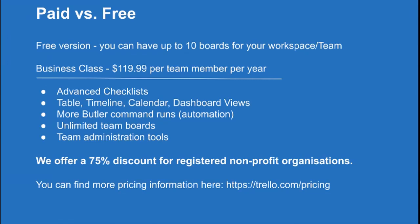Business class costs $120 per team member per year. We do offer a 75% discount for registered nonprofit organizations, which hopefully most of the attendees would be eligible for. And with that, you get quite a few extra features. I won't go into them in too much detail, but you get unlimited team boards. You can have advanced checklists, which means you can show checklists within a card and you can assign people and dates to those checklists as well.